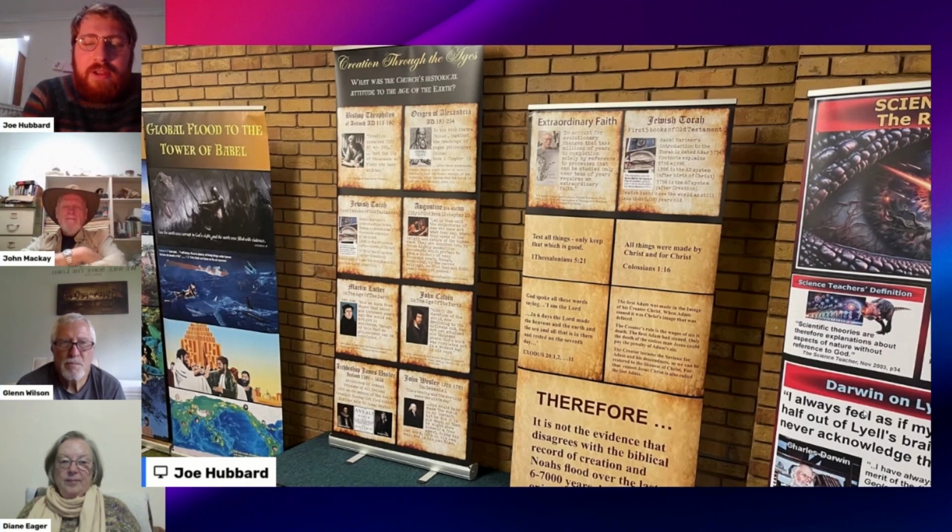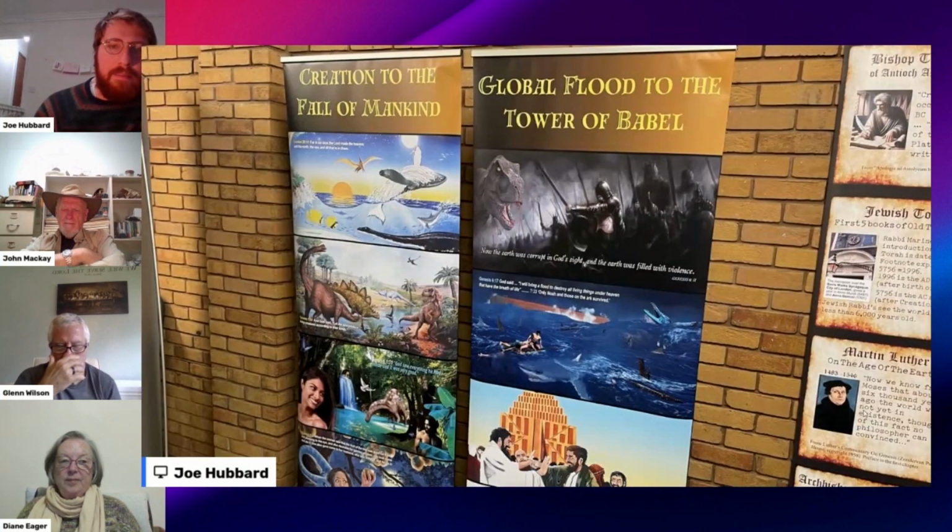And well, you can't see the full panel at the bottom there, but it says, therefore, it's not the evidence that disagrees with the biblical record of creation and Noah's flood over the last 6,000 to 7,000 years, but it's the opinions of mankind that set out to discredit the word of God, just like it says in the book of 2 Peter.